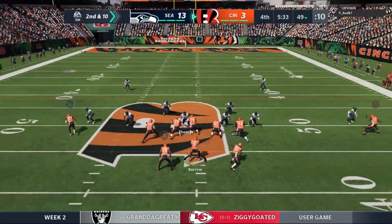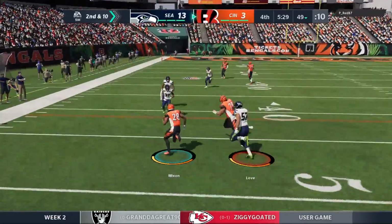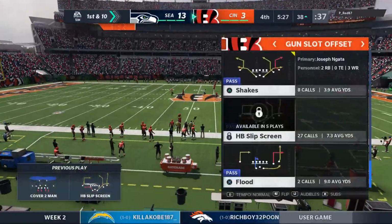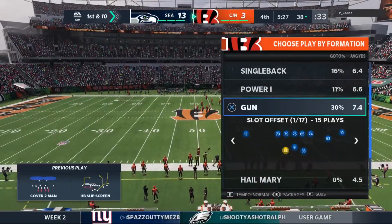Hey, check, Mike. And now they will throw it with Burrow. Now they set up the screen. That's complete. He's got the first down and more inside the 40. And he's going to be out of bounds, but not before he takes it inside the 40. A gain of 13. It's a first down.